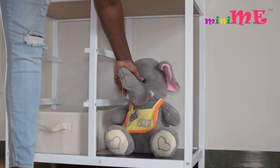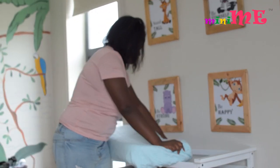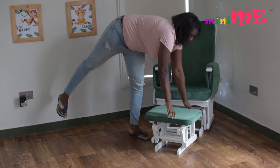I decorated it with some stuffed animals, the beautiful elephant, because I put in a lot of animals here and there to also stay true to my safari theme. And we moved on to the mommy's corner. I created this really nice mommy's corner for my client. Of course, she would want to read to her baby, having that cozy time when she puts down the curtains.